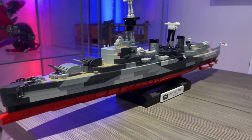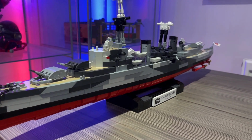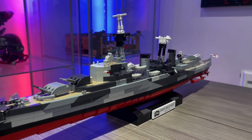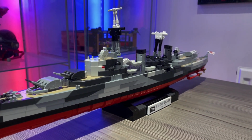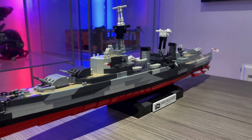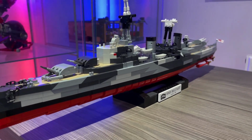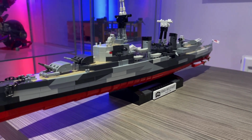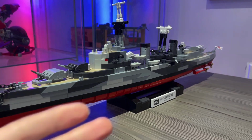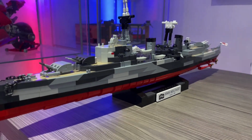So anyway, let's have a little look at it. This wonderful set contains 1,482 parts, and the overall length of it is rather impressive. It comes in at about 64 centimeters, so roughly about 25 inches long, and yet it's got presence. It's got real, immense presence, and it's got some rather nice decorations down the side of it using very handy brickworks, some nice little prints, and just some awesome techniques.